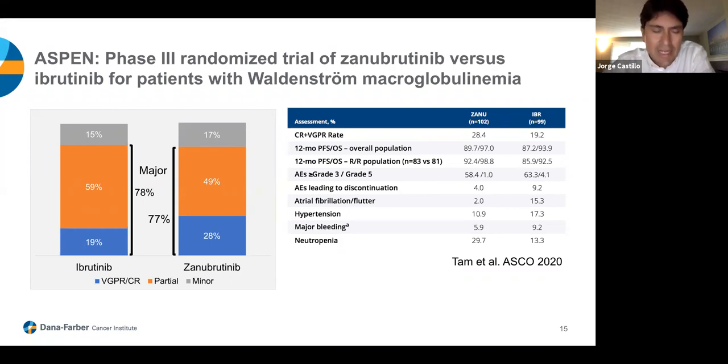We are discussing at the National Cancer Network currently the addition of Zanubrutinib for patients with Waldenström. So my sense is this will be an option for therapies later this year or very early next year.